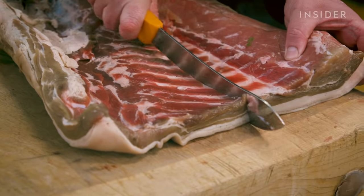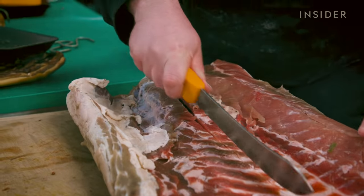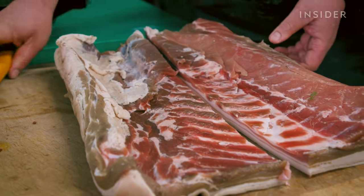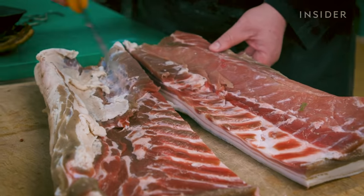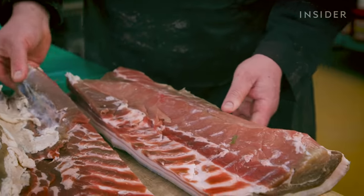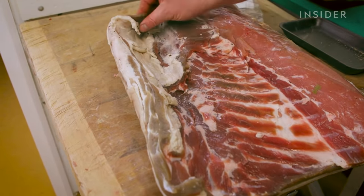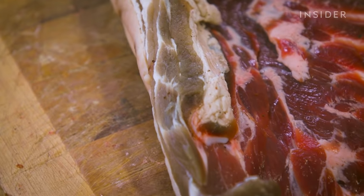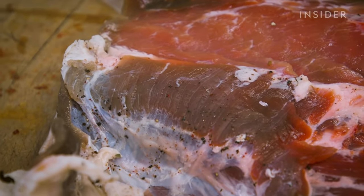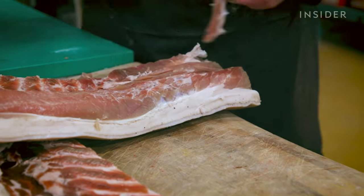Yeah, for sure. So you just separate that down like that, and that will give you your streaky and your back bacon. Butchers refer to dry cured and smoked bacon like this as green bacon or green back. This is nothing scary and is completely natural. It's just the salt slightly over curing the edges of the bacon. A little trim and our Gloucestershire Old Spots bacon is ready to be revealed.